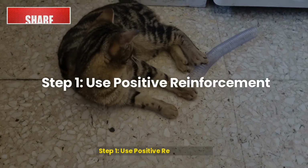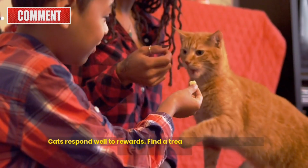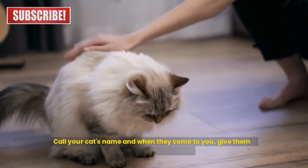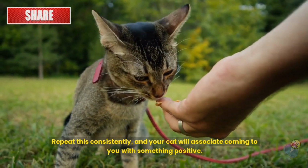Step 1. Use positive reinforcement. Cats respond well to rewards. Find a treat your cat loves and use it to your advantage. Call your cat's name, and when they come to you, give them a treat and lots of praise. Repeat this consistently, and your cat will associate coming to you with something positive.